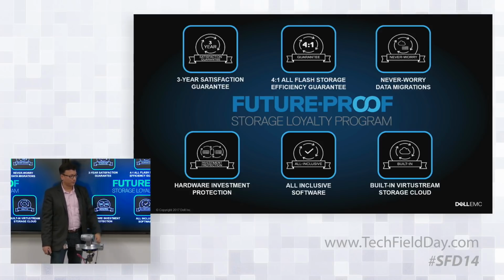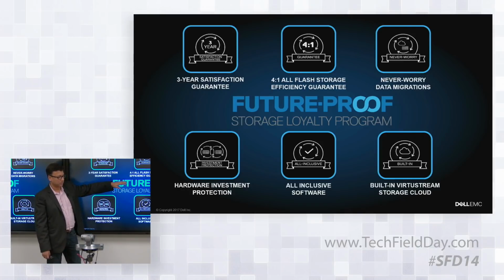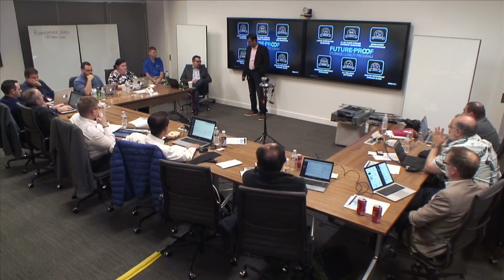What are the caveats to that then? Yes, there are. So what are the caveats? Those include the FAST Snap, and obviously the caveat is that the workload needs to be compressible and dedupable.